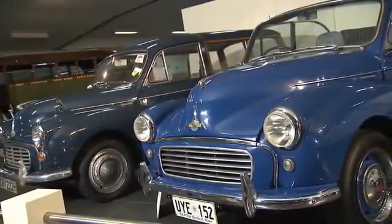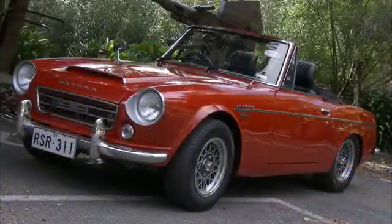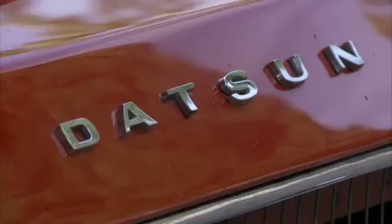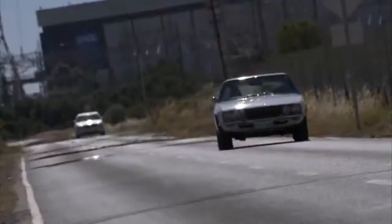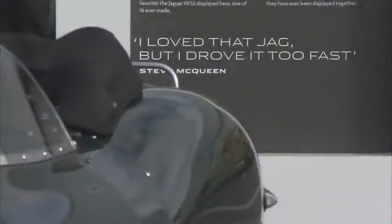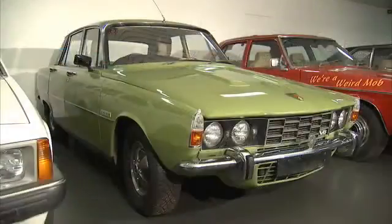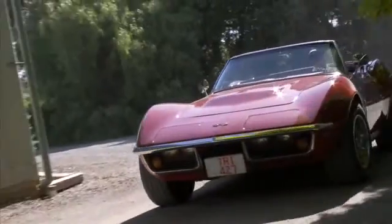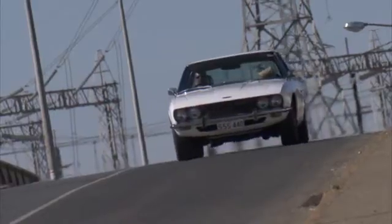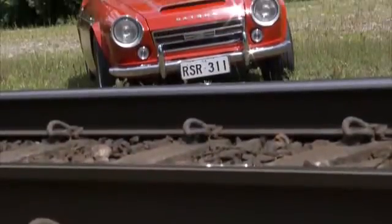Classic cars are everywhere, from the much-loved runabout to the rare and valuable collector's items. One thing we all agree, there's nothing better than a classic, like this stunning Jaguar sports car that was once owned by Hollywood tough guy Steve McQueen, or this Rover P6, voted the very first European car of the year. Of course, you don't have to be rich to drive a classic. You just have to love classic cars.